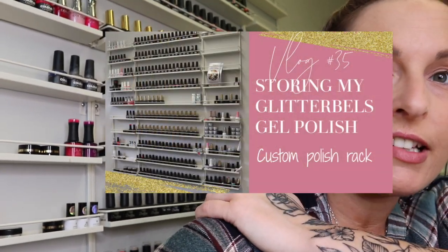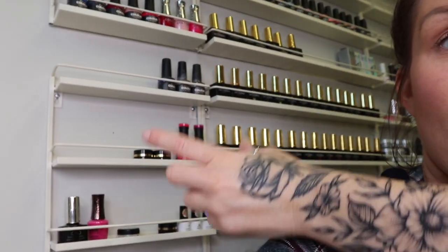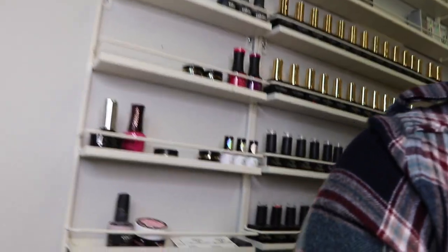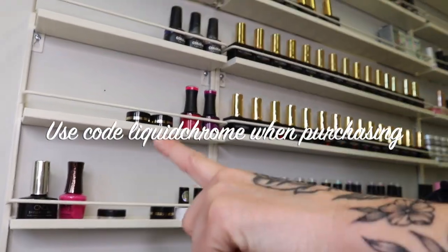But behind me, if you've seen my polish video, I'll link it. Gosh, I can't remember what it's called. Anyway, I showed you my custom polish racks and we talked about where the polishes were. So you can see that the Glitterbels are right there. They used to be right here in this little part, like they filled this small area. And so what I'm thinking is that the Glitterbels glitters will go there. So right in here where it's kind of empty, that's where they're going to live.